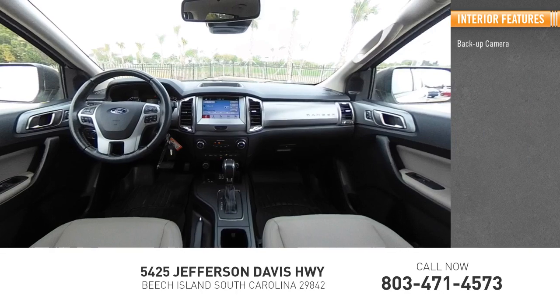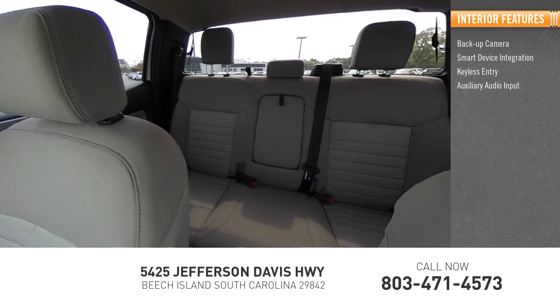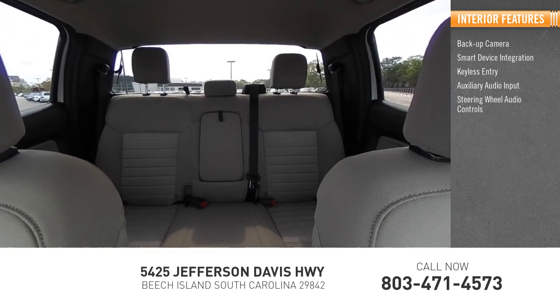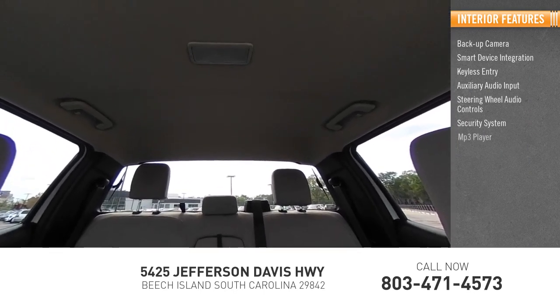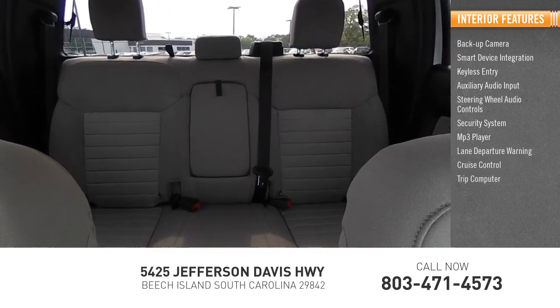Inside you'll find backup camera, smart device integration, keyless entry, auxiliary audio input, steering wheel audio controls, security system, MP3 player, lane departure warning, cruise control, trip computer.